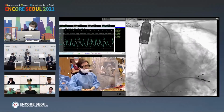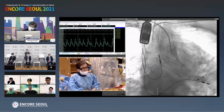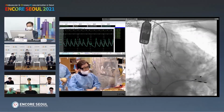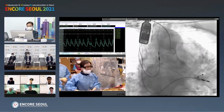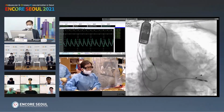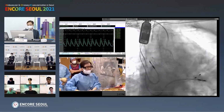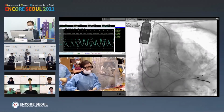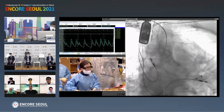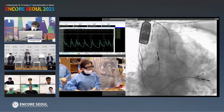Oversizing index may be insufficient in case of ugly annulus, but in this case, annulus is very clean. Thus, even though the oversizing index is a little bit insufficient, it leads to complete blockage of leakage, although there is a little trivial leakage at the commissure between NC and LC.